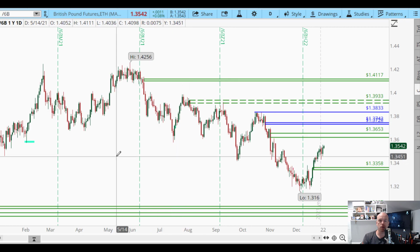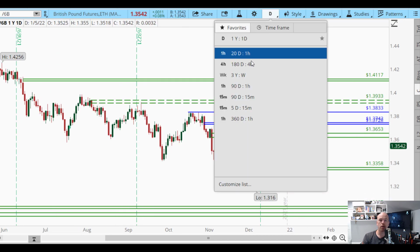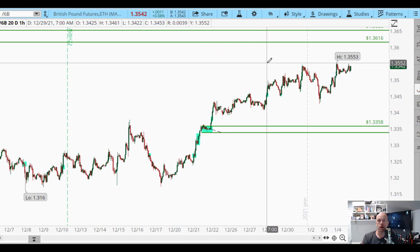Looking at this on a daily chart, we are seeing once again the pound kind of continuing to climb. On our 4-hour, trend is still a bit higher, but we've stalled just a smidge here. So that's why I would look for a breakout trade above this region here.